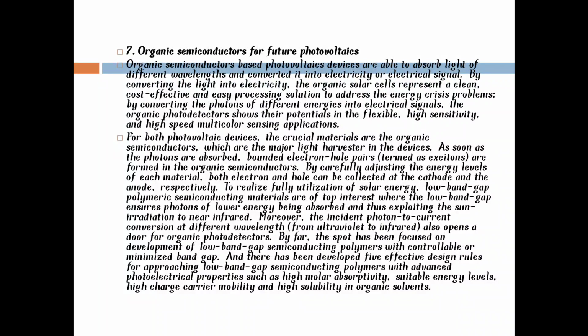By far, the spotlight has been focused on the development of low bandgap semiconducting polymers with controlled or minimized bandgap, and there have been developed effective design rules for approaching low bandgap semiconducting polymers with advanced photoelectrical properties such as high molar absorptivity, suitable energy levels, high charge carrier mobility, and high solubility in organic solvents.